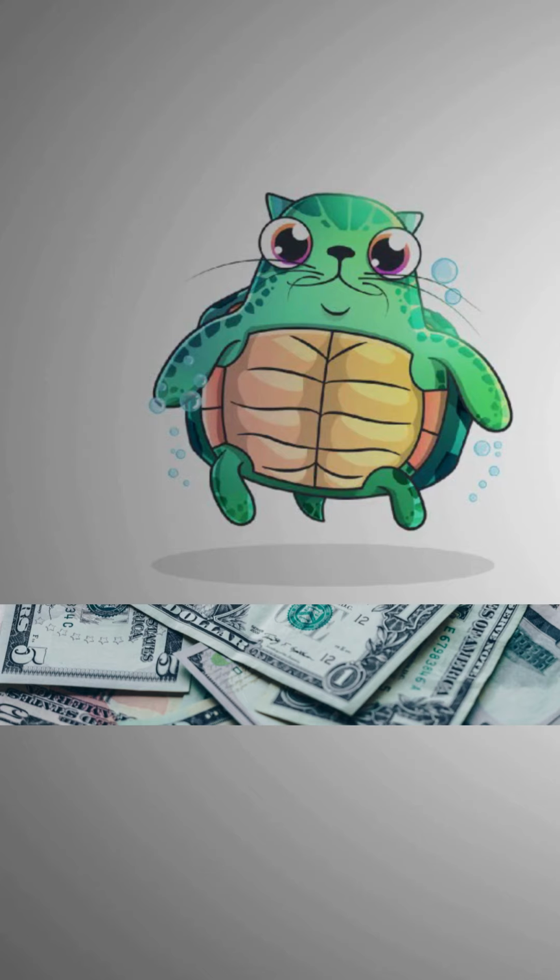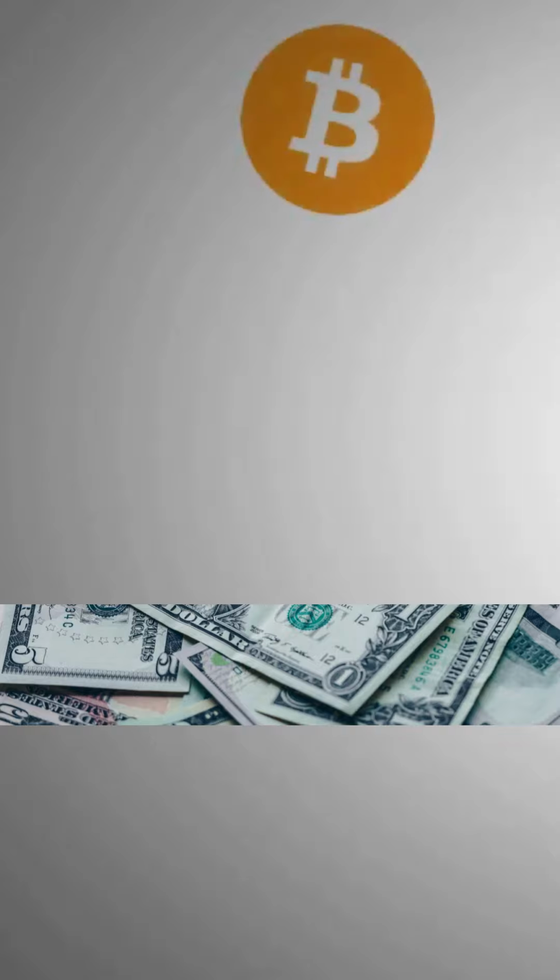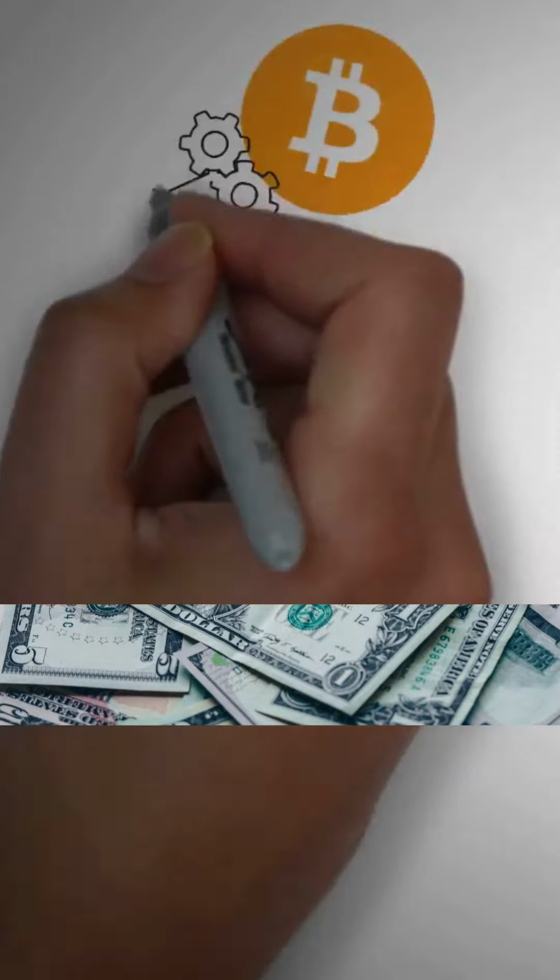Today, we want to explain what the Bitcoin halving event is and what you should expect to see roughly in 2024 and many years after. So, what is Bitcoin halving? Well, before we get too deep into this video, you need to know the basics of how Bitcoin works.